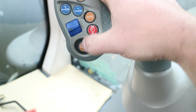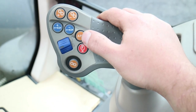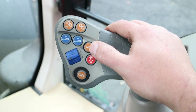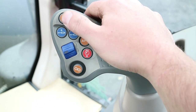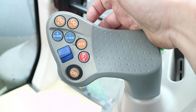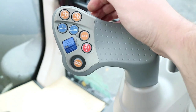We have a D-clutch button. Engine management, set your revs. And this APS button, this is interesting. There's three modes in the transmission. There's manual, which means that we control up and down through the ranges and the power shifts here, and by a button at the rear to go between different ranges. You hold that and press up on your power shift and it'll go through the range.